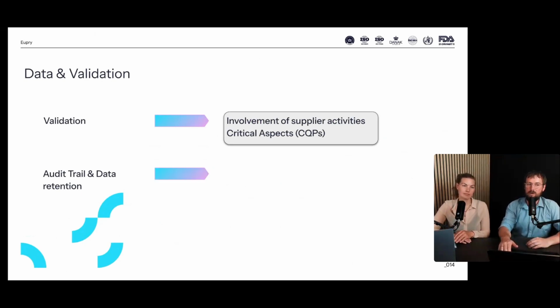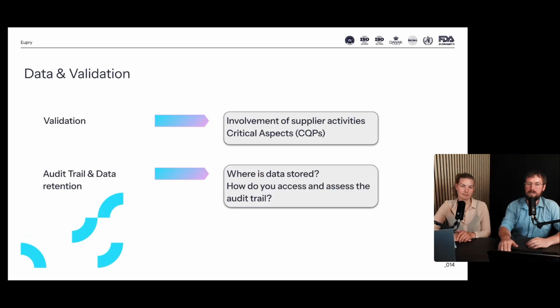And in terms of the audit trail and data retention, it's really important to have an understanding of whether there are any requirements for where your data is stored. Do you store it purely in the supplier's system? Do you store it locally? Do you keep it at both places? Being able to explain this to the auditor also gives you the answers for a lot of the questions regarding backup and data accessibility and so forth.